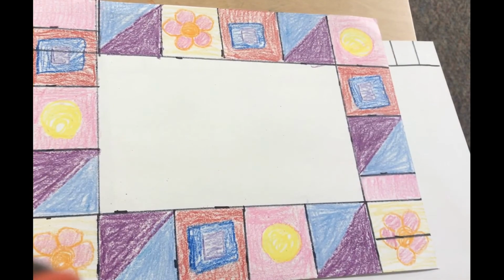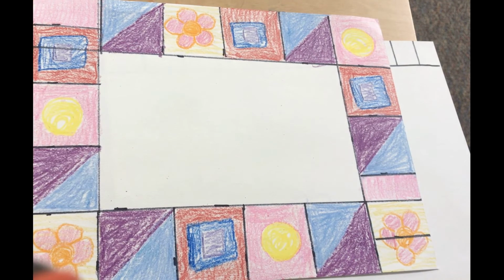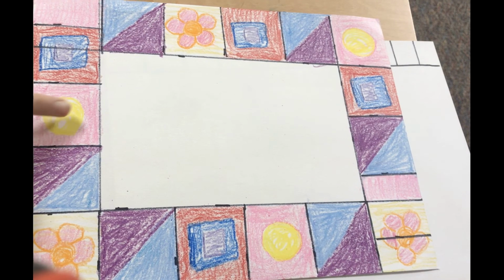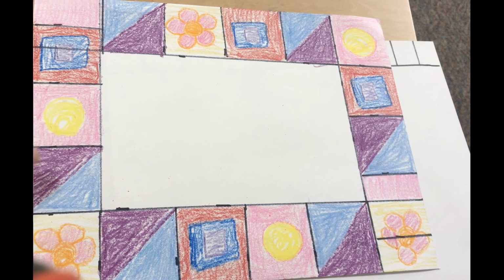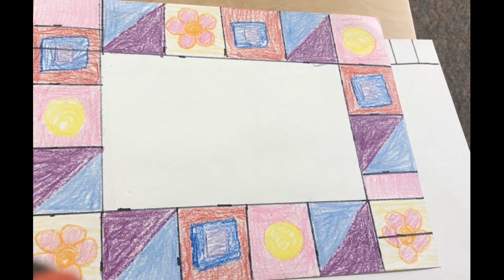Here is my completed border, and you are welcome to incorporate designs that go with your story. My story is going to be about planting a garden every year with my mom, so I included some sort of sunshine design, flower, and then in the middle will be my story all about gardening with my mom. So I'm not going to show that right now.